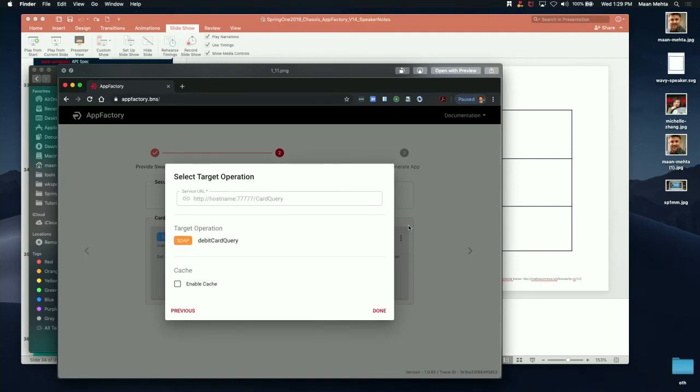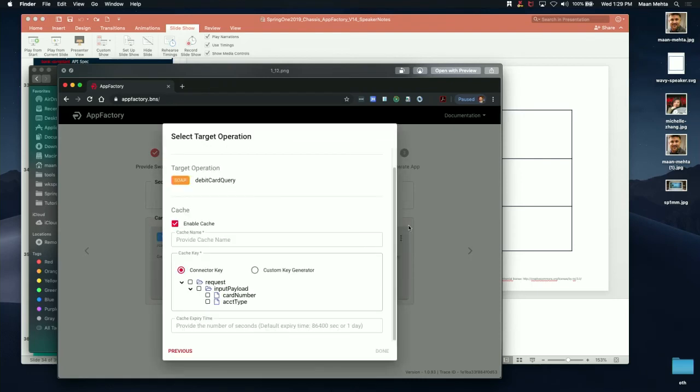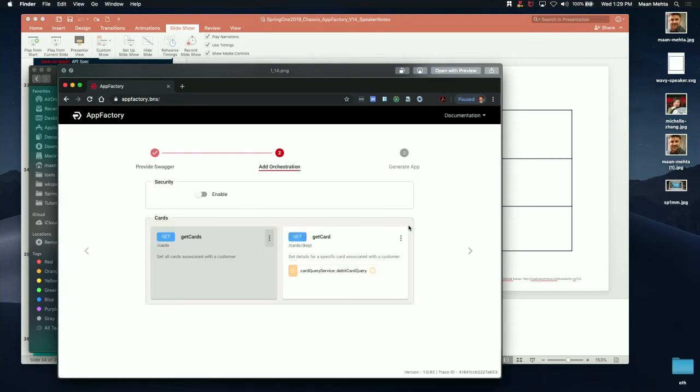And then there's this thing called enable cache. Do you want caching for this, right? I'll click on that. It will go through the XSDs and it'll show you your payload. Pick the key from one of those. I picked account type. I can decide how much expiry I want. There's a default value. Go. Look, that thing became white. And it's showing one orchestration. It's showing there's card query service and debit card query operation.